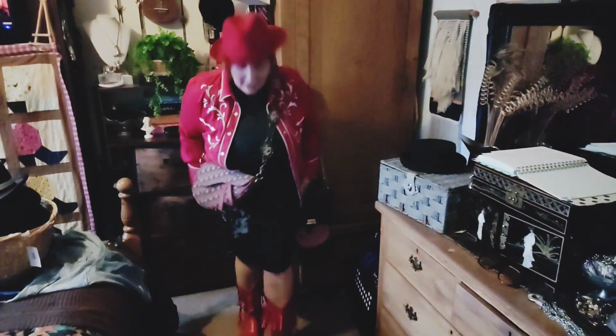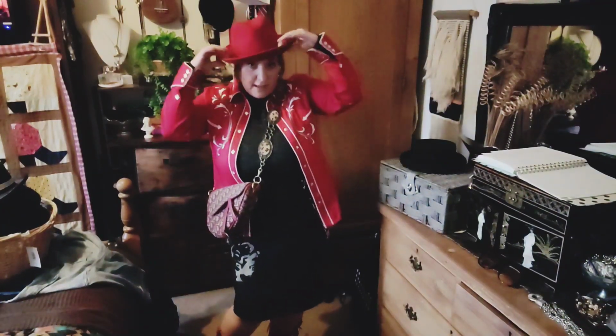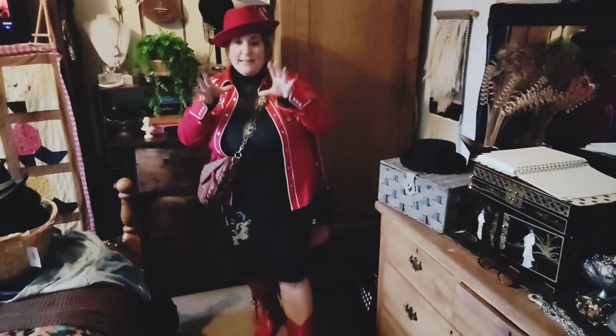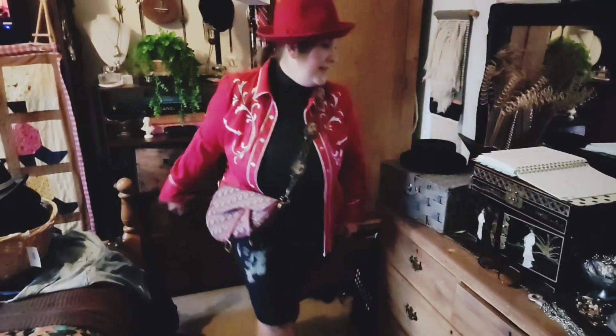Yeah, I quite like this. I think the next Western weekend we go to, this outfit might be coming out. I quite like it. I have got a hat up there that I need to make smaller because my head is tiny. But yeah, loving that. Let's have a look and see what the next one is.